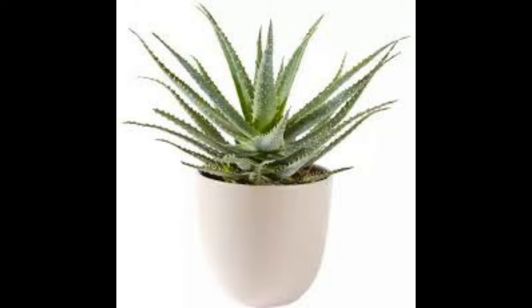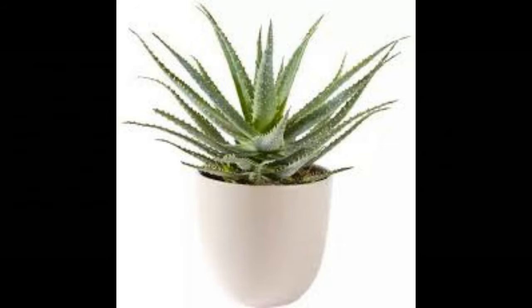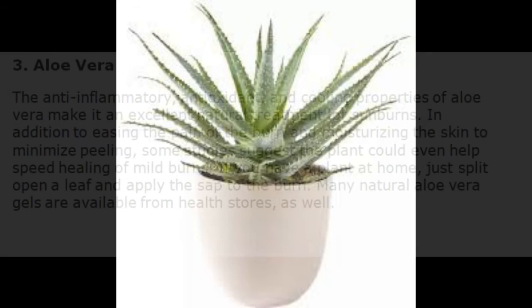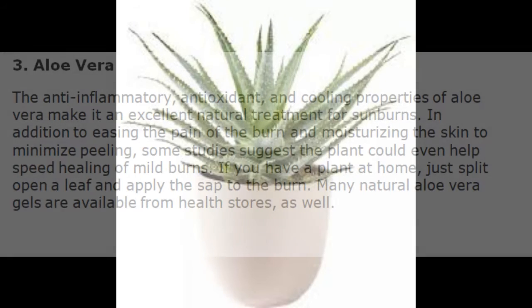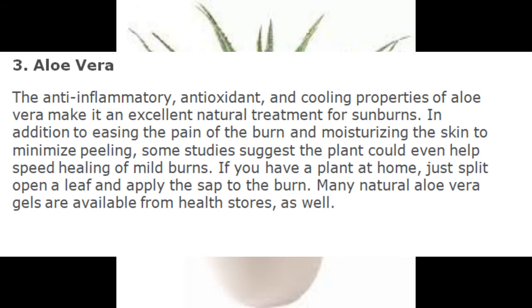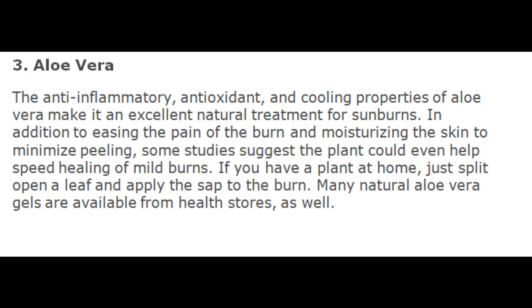3. Aloe vera. The anti-inflammatory, antioxidant, and cooling properties of aloe vera make it an excellent natural treatment for sunburns. In addition to easing the pain of the burn and moisturizing the skin to minimize peeling, some studies suggest the plant could even help speed healing of mild burns. If you have a plant at home, just split open a leaf and apply the sap to the burn. Many natural aloe vera gels are available from health stores, as well.